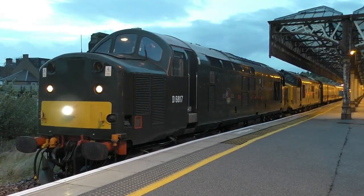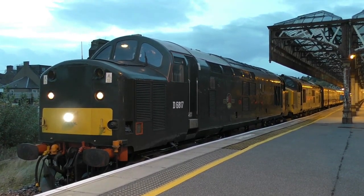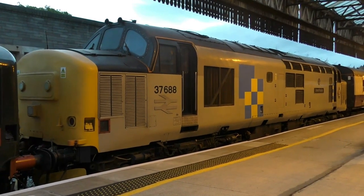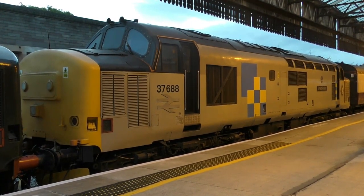The main event then showed up, being the return of 37521 and 668, now working 1Z73, 1227 Boat of Garten to Carnforth South Junction.